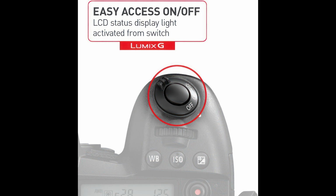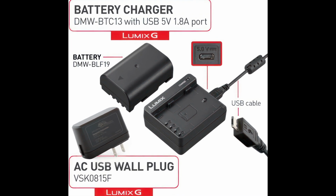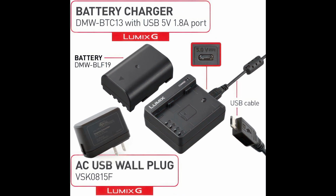Advanced features. Experience the magic of 5-axis Dual I.S., providing unparalleled image stabilization for clear shots, even with long shutter speeds. The high-speed burst capability lets you seize the perfect moment, ensuring you never miss a beat in the unfolding story.